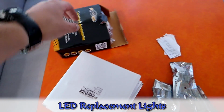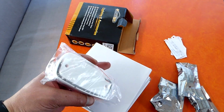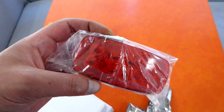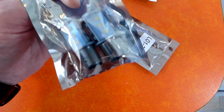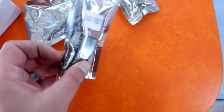I got a full set of clearance lights, all LED, that I'm going to install on the outside, and I'm going to do that after I paint it because I don't want to have to try to paint around these because they're new, you know how that is. And then we got some LED backup lights and whatnot here, so I'm going to go ahead and get these installed and see what they do.